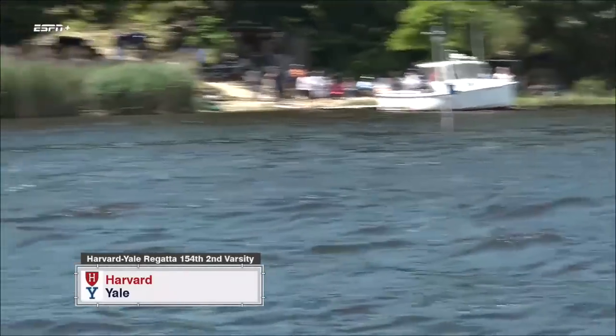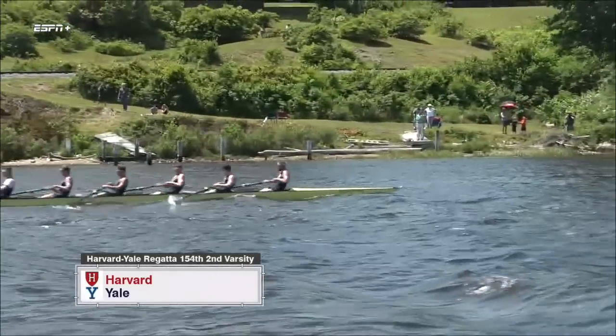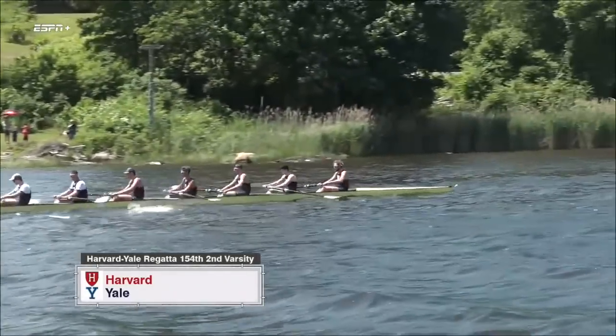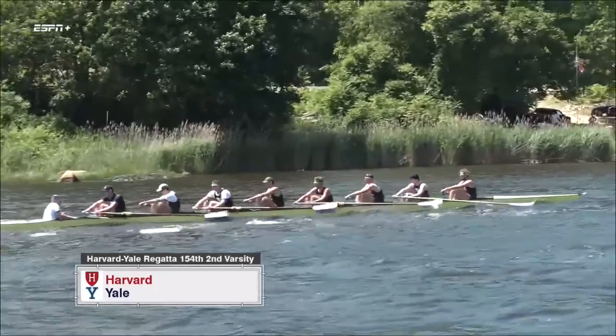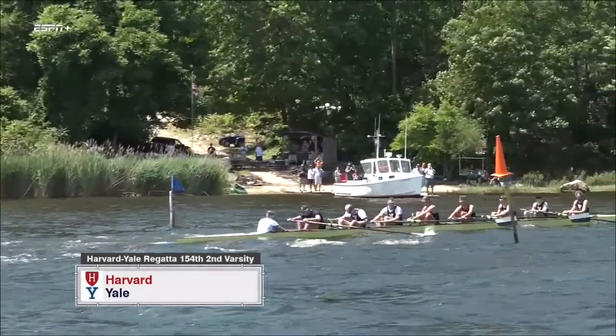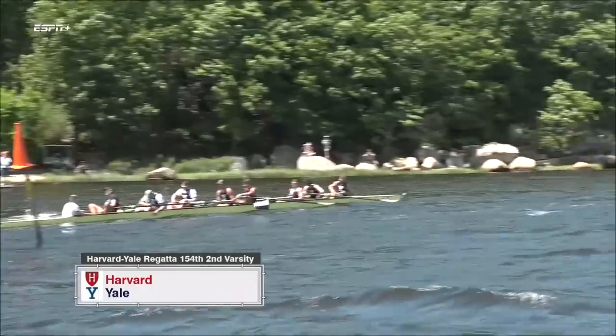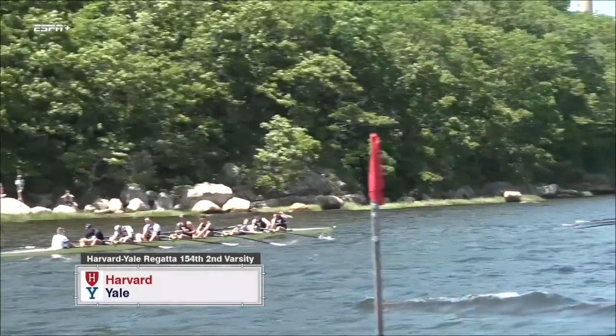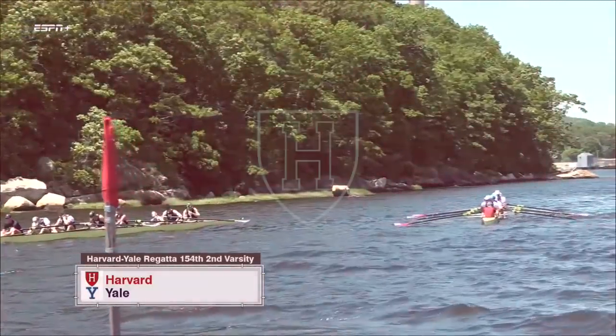I have unofficially 14-10. And about a 12-second victory, 14-22 for Yale. So the real damage was done in that first mile.